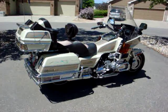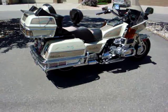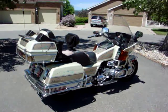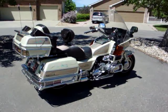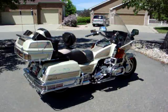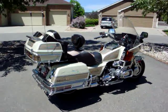Hello, this is a 1986 Honda GL1200 Goldwing SEI. Little history lesson. In 1985, Honda came out with the Limited, which was the fuel-injected 1200, and it was about 10,000 bucks. And they said, you know, best bike ever, whatever. And they sold about 5,000 of them.